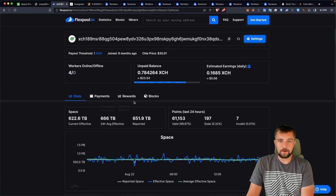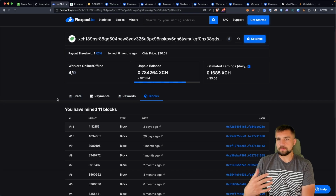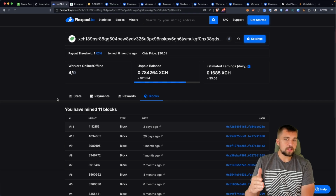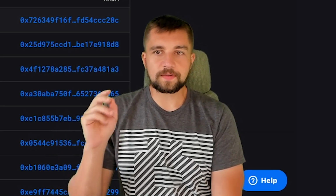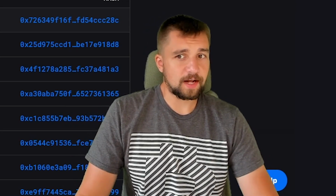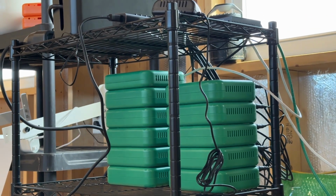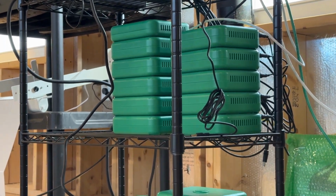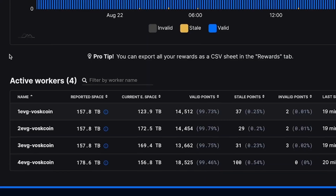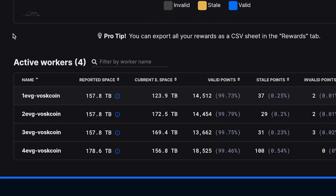They are running well. I just hit a block just a couple days ago, and that's not just a bragging rights thing. When you hit a block when you're mining or farming Chia, you get 0.25 coins sent directly to your wallet on chain. It's baked into the protocol. That's very cool. So all of these miners are earning me about $5 a day, and they use even less electricity, less than 100 watts per miner down here. So I've got 4 of their starter pro kits, or basically 40 hard drives at play.